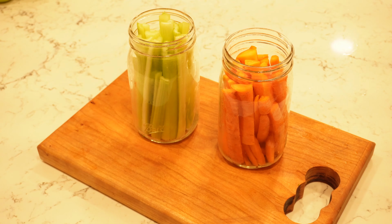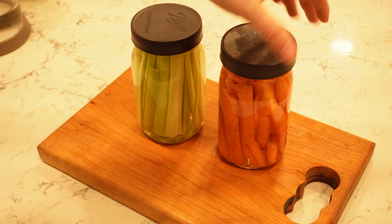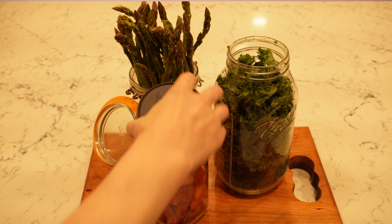And then I've also cut up some veggies to prep. So I've done some celery, some radishes and carrots, and all three of these work really well if you store them in water. So you can actually store the celery and the radishes up to 2 weeks in water and the carrots up to a month, which is crazy. So I've also cut up some kale to put in a jar. And then I also have done some asparagus in a jar and just added a little bit of water at the bottom so they're all ready to roll.